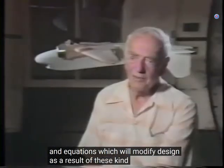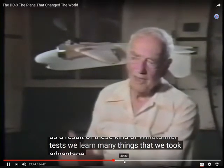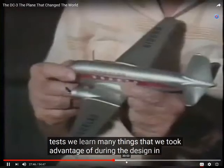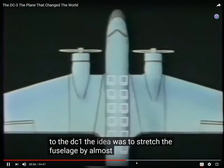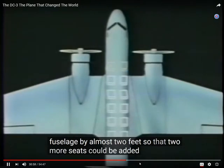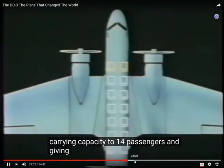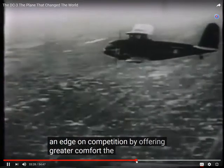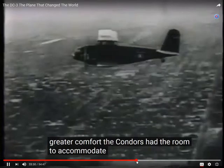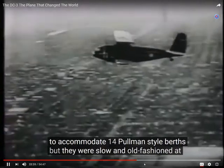As a result of these kind of wind tunnel tests, we learned many things that we took advantage of during the design. In order to make it possible, the idea was to stretch the fuselage by almost 2 feet so that 2 more seats could be added, bringing the carrying capacity to 14 passengers and giving the airline a chance to make more money. Greater comfort. The Condors had the room to accommodate 14 Pullman-style berths, but they were slow and old-fashioned.